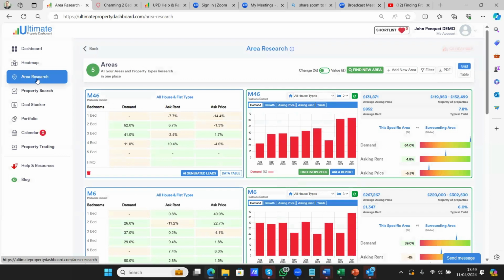So we go back to area research again. That's AI generated leads. But maybe your requirements are more specific. You've got more things that you want to be looking for. So at the moment, the software is set to 2 bedroom properties because that's where the demand is in M46, and it's just looking for houses. Okay. So I'm going to click on this one, find properties.